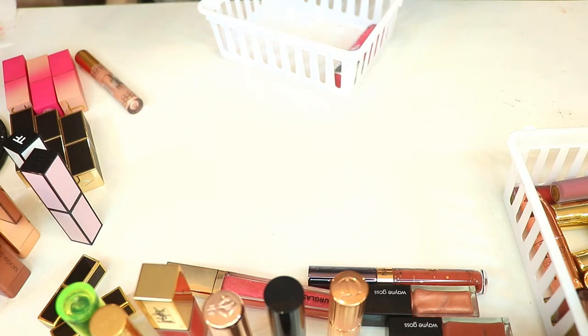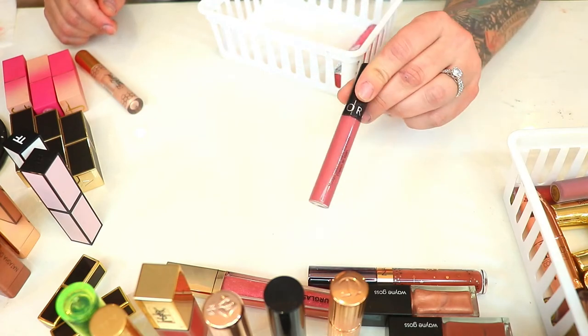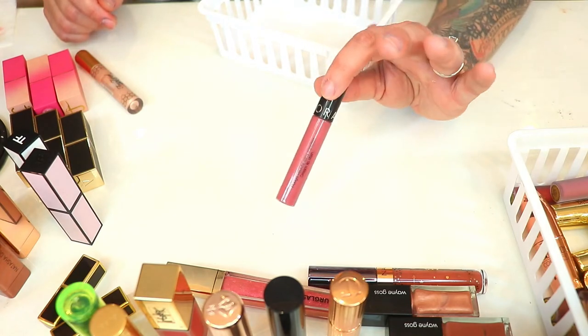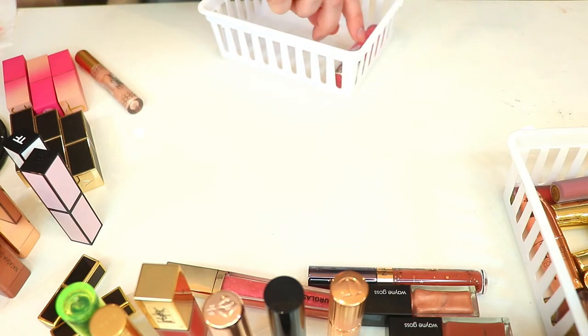These ones I do, but if I do wear one, it's always this one. This is the shade number 13. And I know they still make these. They're like $14 and they're amazing. Don't let cream stain fool you. It's a liquid lipstick. It's fire.